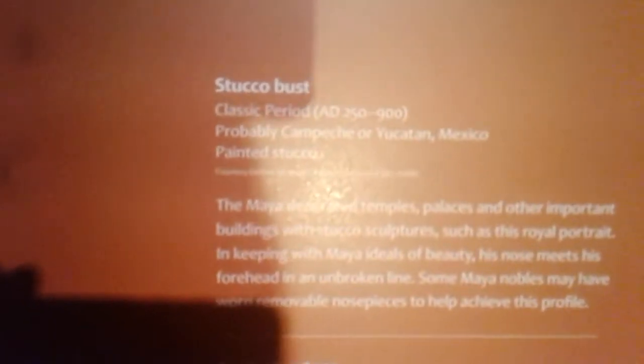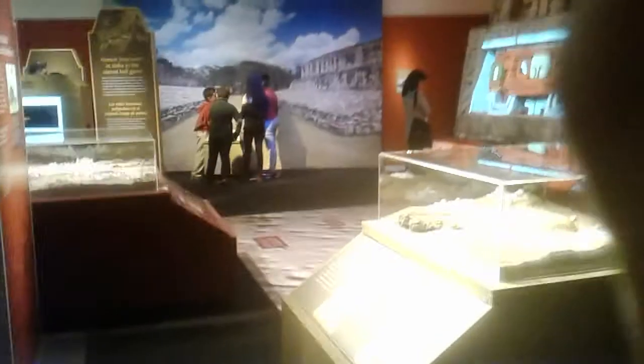Look. Stucco bust, something like that. That's pretty cool. You guys can pause the video and read that right there, whatever scene you want. And here's all the pictures. You want to print some? That's pretty cool. I think these are stone though. Things are like foam, so. Pretty cool.